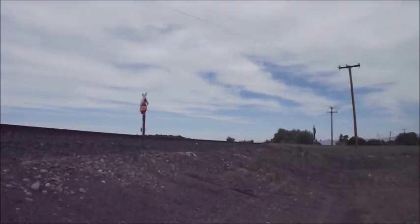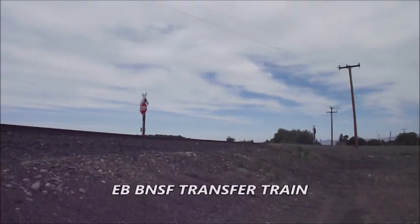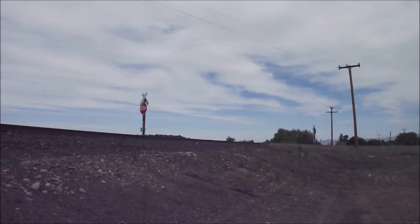Okay, until we got up in the morning. And we got ourselves an eastbound BNSF transfer train approaching on the Yakima sub. It's a mixed freight. BNSF mixed freight, eastbound.